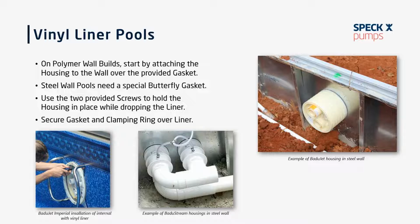Steel wall pools are pretty similar, but you're going to need a special butterfly gasket. The butterfly gasket is there so that the walls of your steel pool don't rust over time. It's something that's just not strictly necessary with polymer builds, but it's only a couple dollars. It's not a big deal, but do make sure because it's a special order. Once you've got all that in place, like I said, you can go ahead and cut out your liner, and you're basically good to go. It's pretty straightforward. Then you can build the manifold in the back.